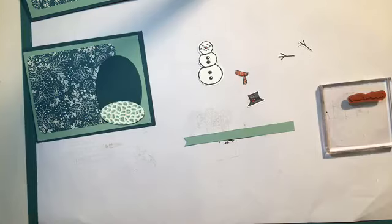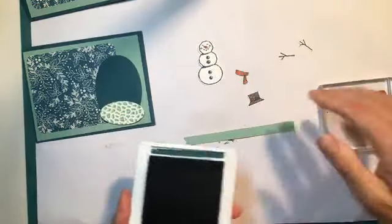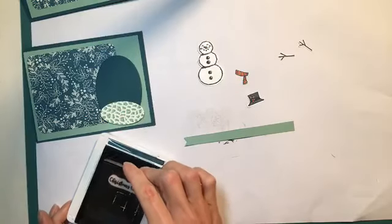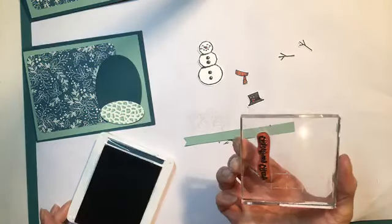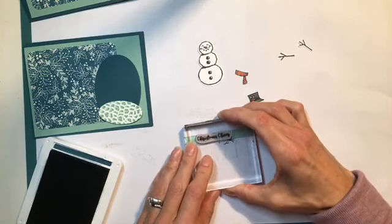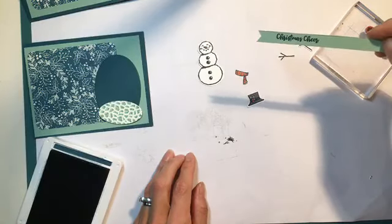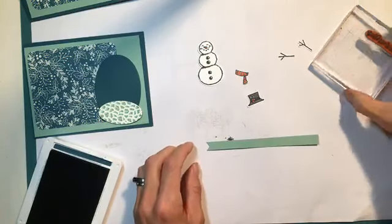Okay, so that is that piece, and then I stamped this in the peacock. So we will ink that up, and then we're going to put it about there. Now, you can see it is not at all centered. So we're going to try that again.